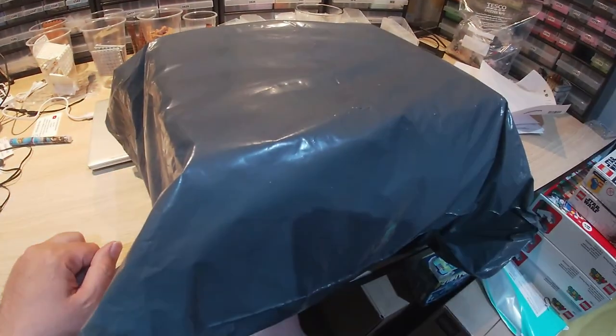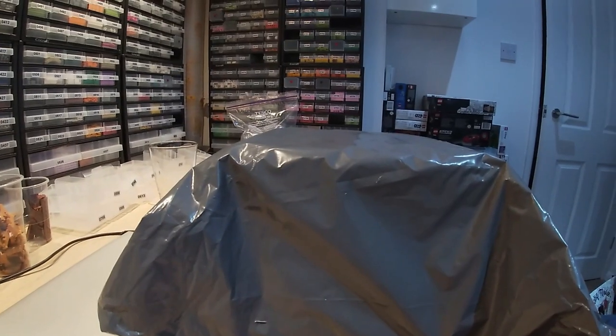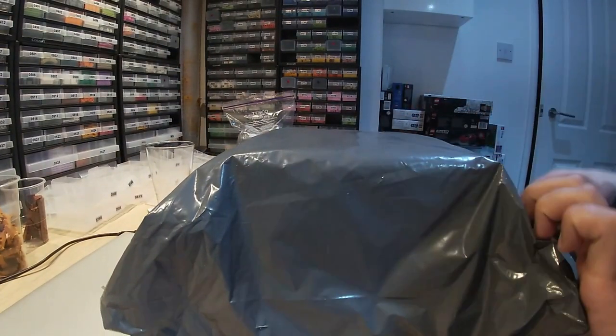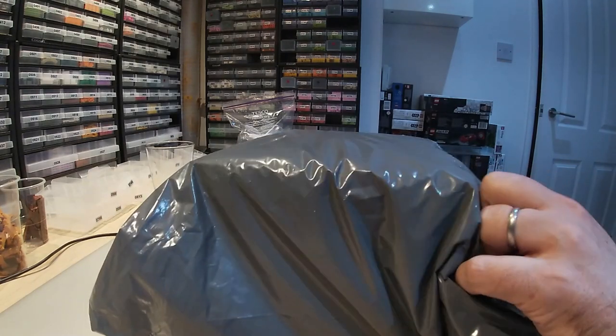So I got home this evening and there was a parcel ready for me. So let's open and see what's inside this parcel. I think I know what it is. It's something from Velocity Electronics that I talked about on the Discord channel.